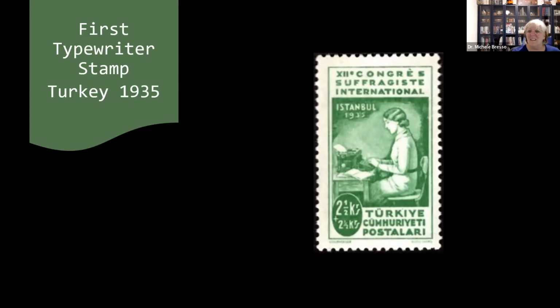So this particular stamp is a semi-postal, meaning you pay the regular postal rate plus some extra, and the extra goes to fund a particular cause. And in this case, the stamp honors the 12th Congress of the Women's International Alliance that was held that year in Istanbul. And here it is featuring a typist.